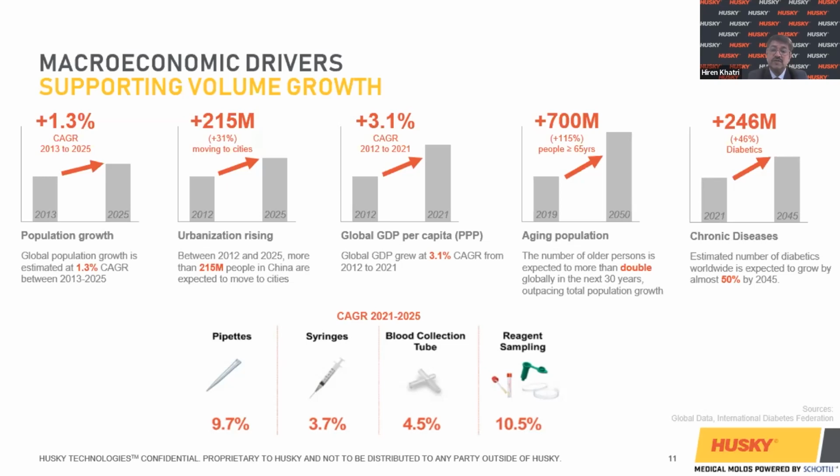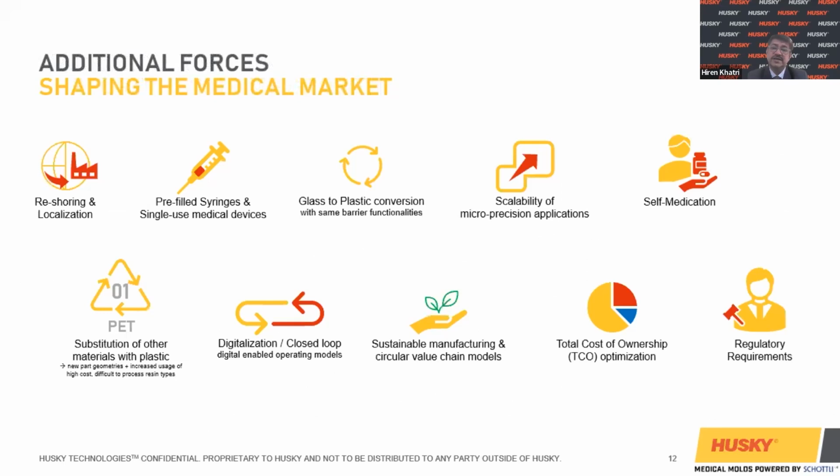However, there are more forces to drive the medical market aside from these big trends. There are plenty of additional forces moving the medical market forward. However, for the sake of time, I would like to pick two of them. Due to COVID, reshoring and localization were also pushed through government support. Every country has realized the importance of localization during COVID.